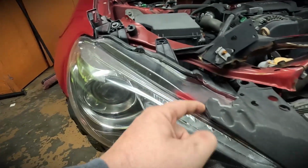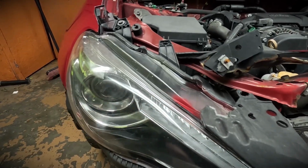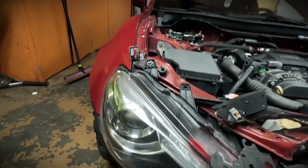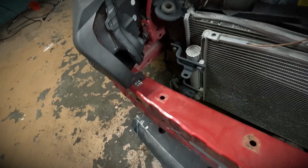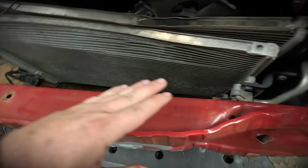But this was an object of note. There is overspray on this headlight, so I'm going to assume something was sprayed on this car. Not exactly sure what it is, but there is overspray. This front crash support bent. I'm going to order a new one of those. I haven't yet. It is somewhat concerning because the gap goes from being somewhat large over here to small over here.